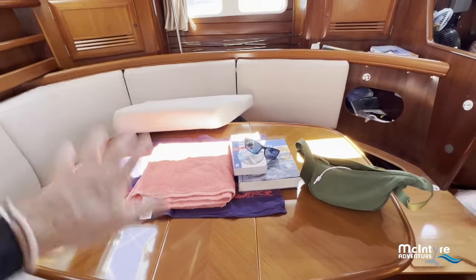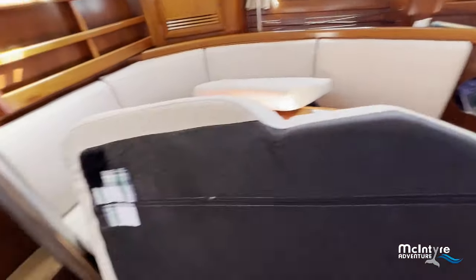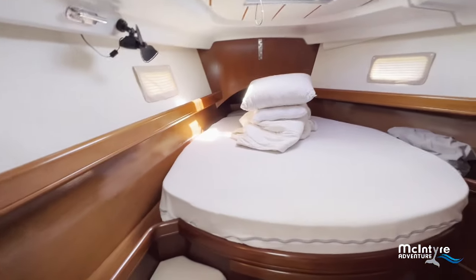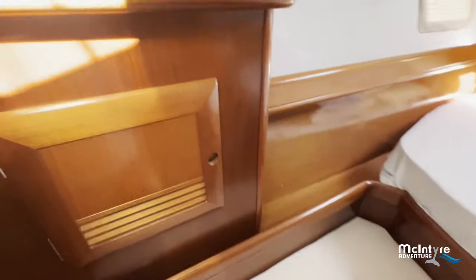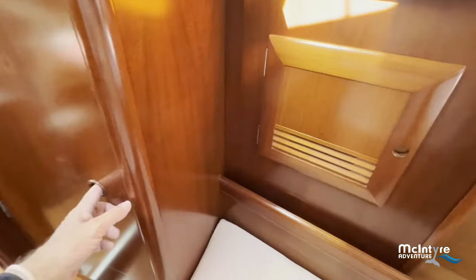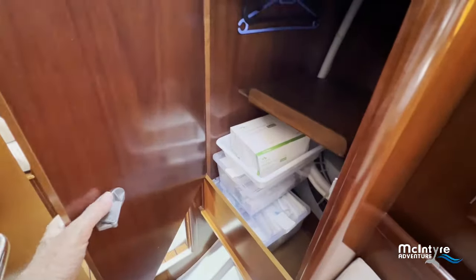As I said, this table sort of drops down and turns into another double berth. So this is the master cabin up here, beautiful, big double bed there, seats just here. The furniture is pristine, like it's unmarked for a 20-year-old boat. It's just crazy. Everything's there.